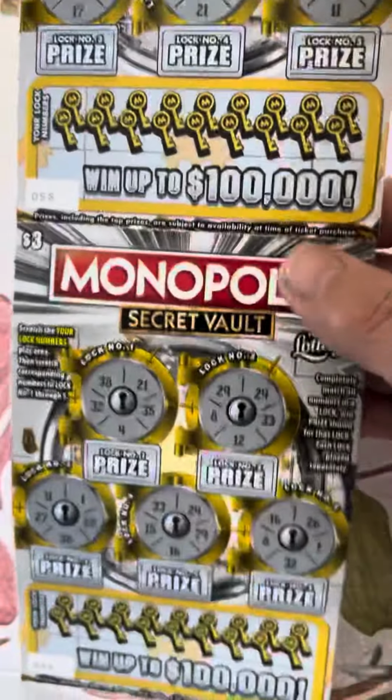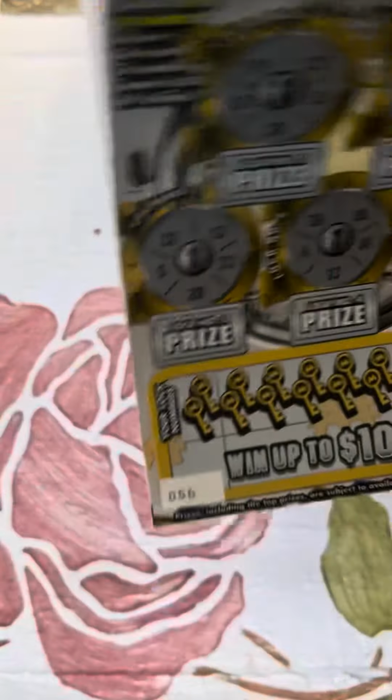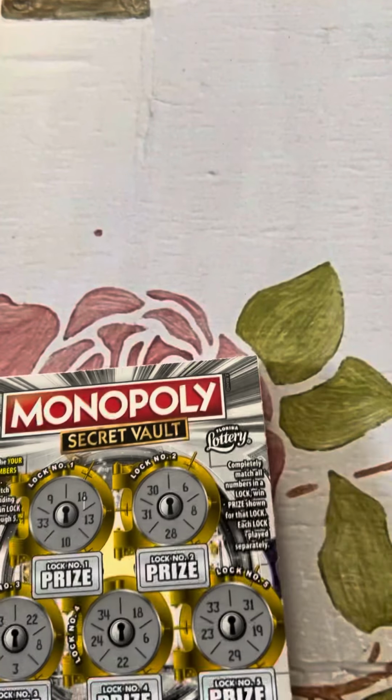I was gonna say all on scratch, all untouched, but they're ripping apart, please don't rip apart. Don't tear us apart. It's going to be a Tuesday.